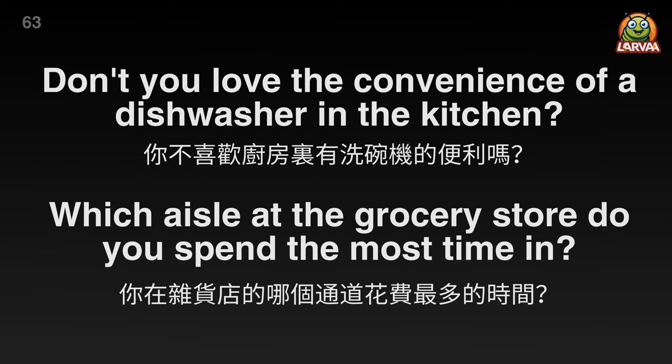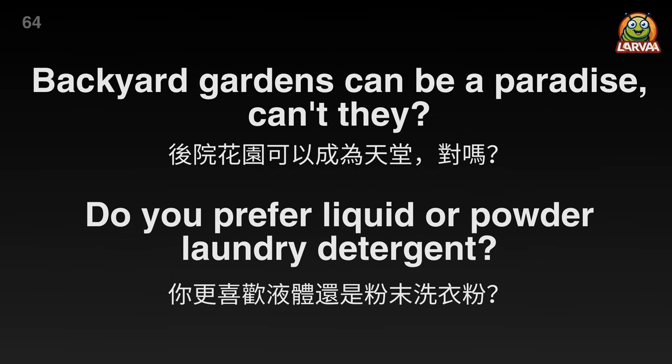Don't you love the convenience of a dishwasher in the kitchen? Which aisle at the grocery store do you spend the most time in? Backyard gardens can be a paradise, can't they?